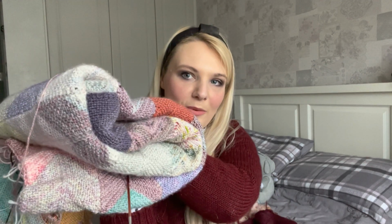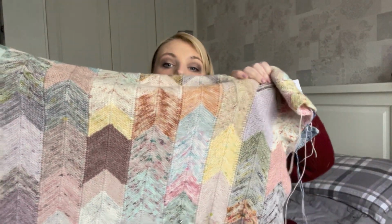So the chosen blanket for February is going to be my Northeasterly. It is proper like blanket. Look at this, it's so squishy. So I've shown this not too long ago, but just wanted to give you a view of where I am, so it's this wide. I'll show it again at the end of February, and we can see how much progress I made. Now it is really long, so that was the width, and this is the length.